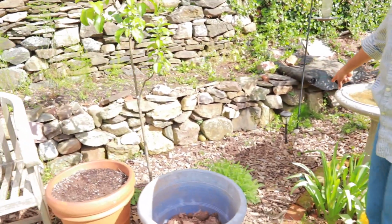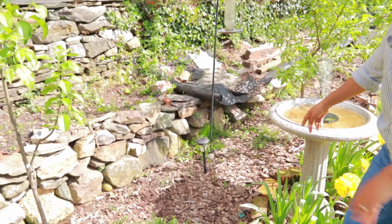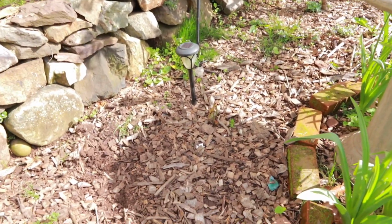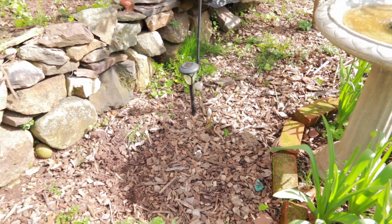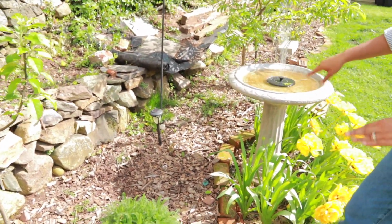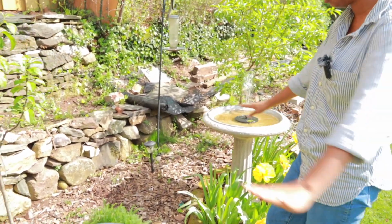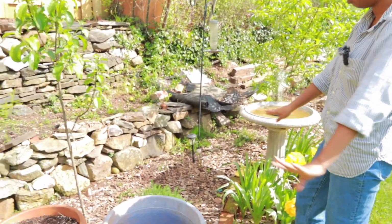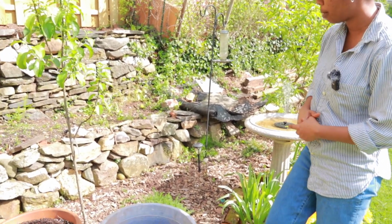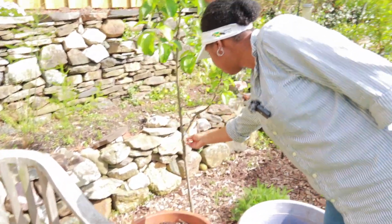We have a pink lemonade blueberry here. It's very small. I'm thinking of actually taking that out and maybe nursing it in a small pot on its own. Like I said, I think the mulch is just taking nutrients from this plant. So after this season, I'm going to remove most, if not all, the mulch and just kind of mulch the beds with compost instead.